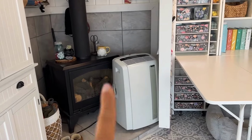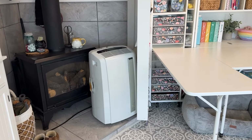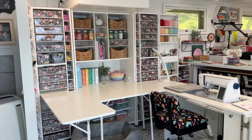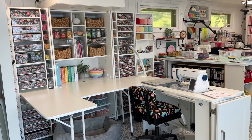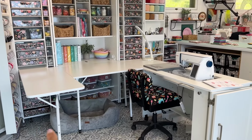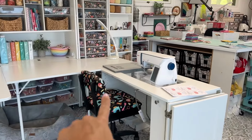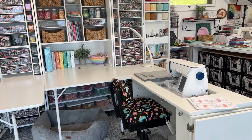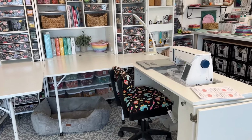This is just a portable air conditioner that's in here for the summer. That will come out before the fireplace gets turned back on. This is my Dream Box by Create Room Co. It is amazing. It's completely amazing. I've also got the extra table. The table that comes with it is in the center, and then my sew station is also in this space. This is where I sit and sew a lot of the time.